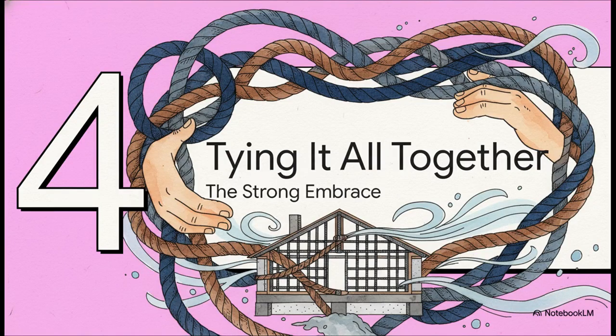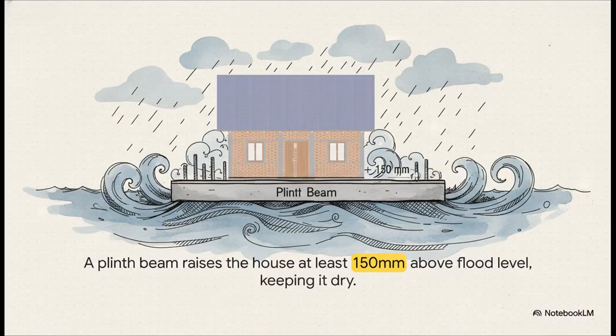So we've got the right spot, we've got the right materials. Now it's time for the magic ingredient, the thing that ties it all together. That strong embrace of the confining frame. It all starts with what's called the plinth beam. This is a solid concrete beam that runs all the way around on top of your foundation walls. And its main job is to lift the whole house up at least 150 millimeters, or about 6 inches, above where floodwaters are known to reach. This one feature is your number one defense against flooding. It keeps the house dry, and it keeps it secure.